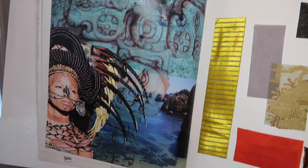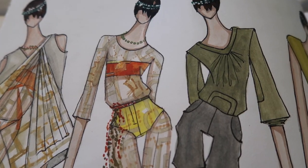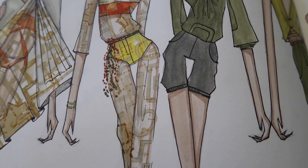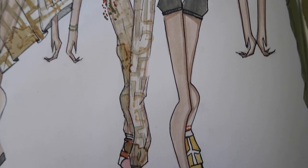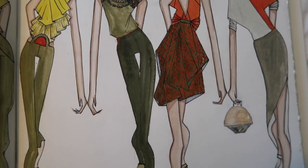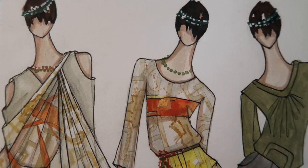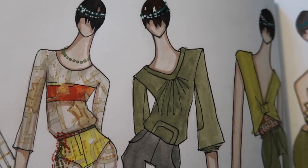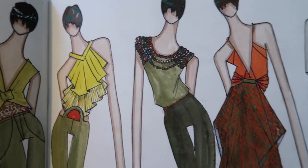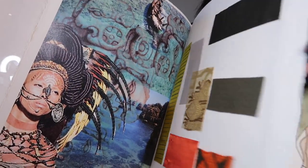The second collection I did was really inspired by Mayan culture. So I am actually Mayan. I was adopted from Honduras. So I wanted to do something that was connected to me. I think the assignment was to pick a location. So I picked all about the Mayans and this really bright yellow color palette, some see-through, more ethnic patterns, olive greens, bright oranges. So this is the collection that I ended up creating.